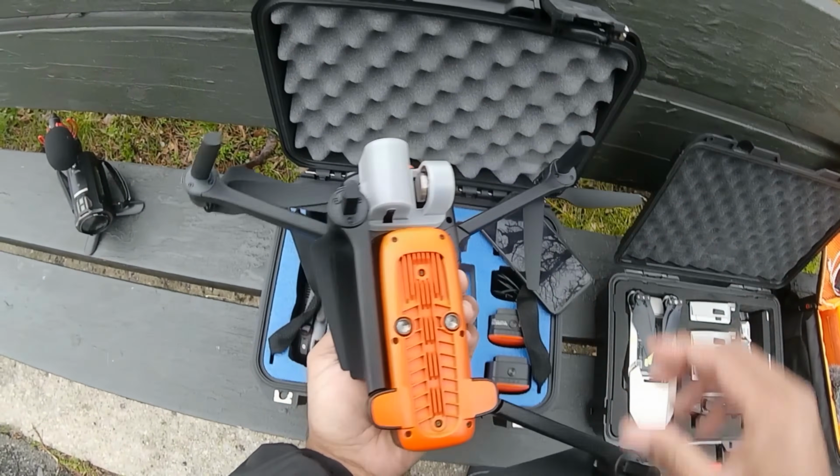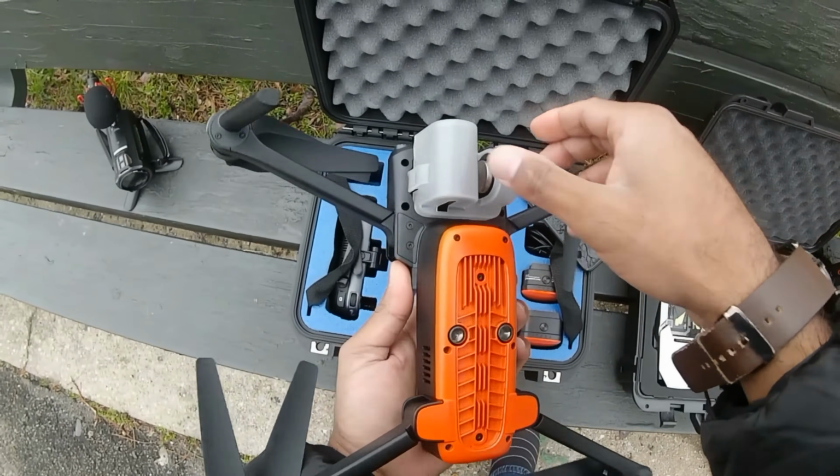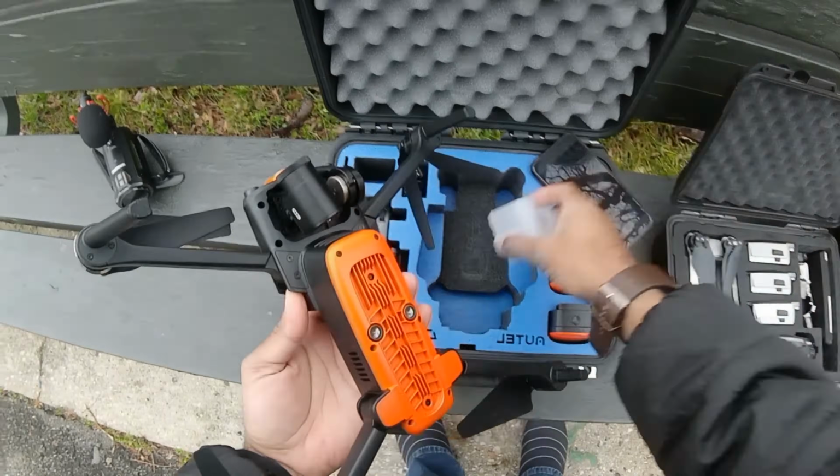Let's get the Autel up. I'm gonna fly in auto, everything in auto, no color, no nothing, just basic auto settings, and take it from there.